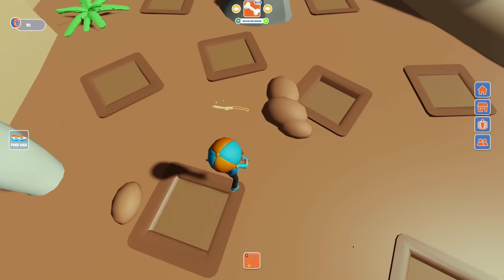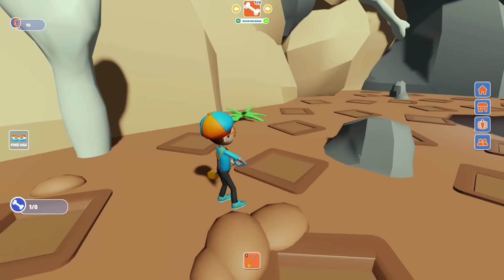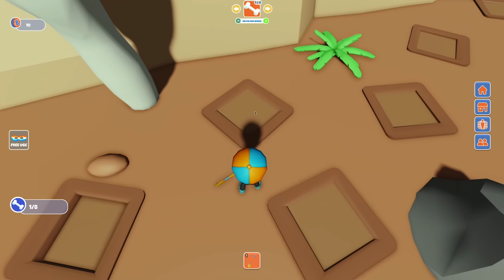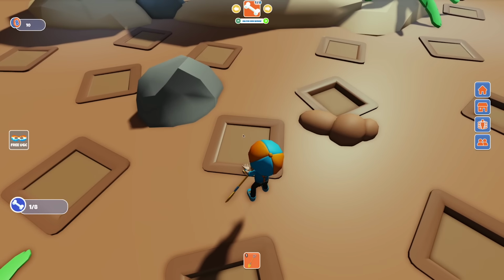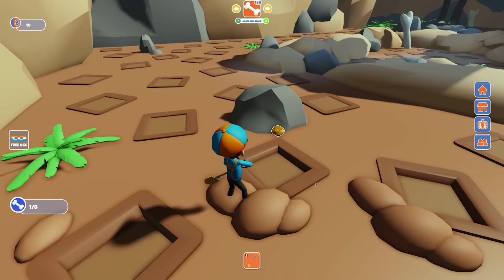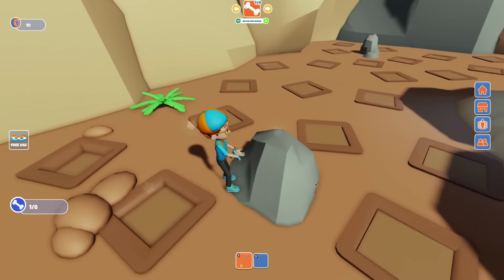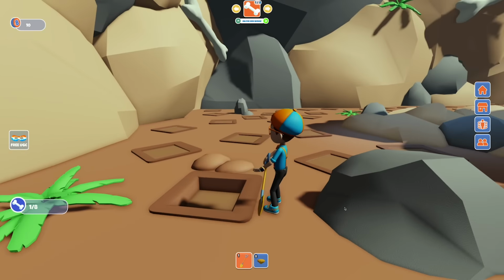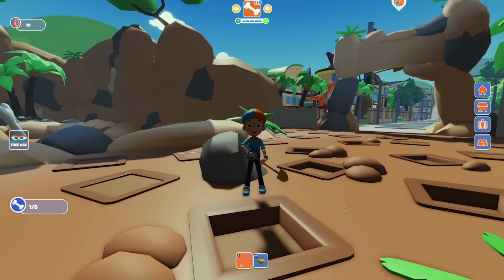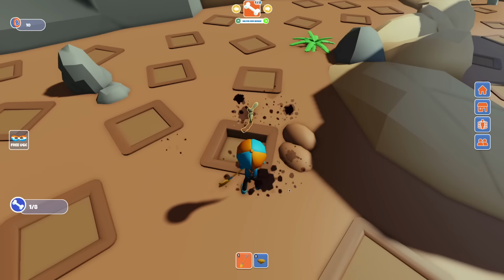Oh, I think we found a bone. We did. It's our first Brontosaurus bone. Good job. Let's keep looking for some more. We need 7 more. Woo! An orange gemstone. Orange is one of my 2 favorite colors. Do you know my other favorite color? Yeah, it's blue. Let's try this one over here.